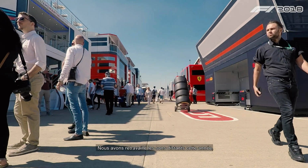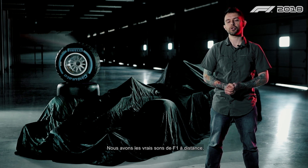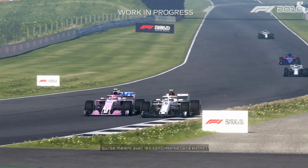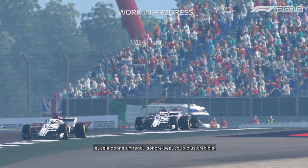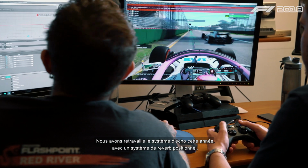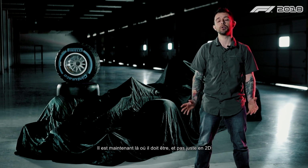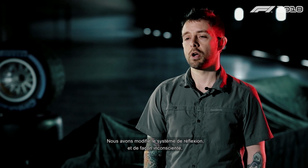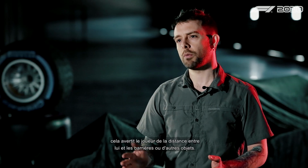We've overhauled the distance tones this year, and we're no longer just filtering out the bundles anymore, we're actually getting authentic sounds of F1 cars at distance and blending between the onboard and the external shots, and it's created a far more believable broadcast sound. We've overhauled the reverb system this year, so we're now using positional reverb. It actually sits in the world where it's supposed to be now instead of being 2D. We've also overhauled the reflection system now, so on a subconscious level it gives a player an indication of how close to barriers or other objects they are.